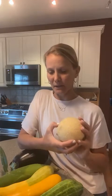Either of our melons pair really well as a side for breakfast, as a snack. You could do cottage cheese and melon. You could do a parfait with melons in it, especially the cantaloupe, the honeydew, or the galia melon. They're not as juicy as the watermelon.